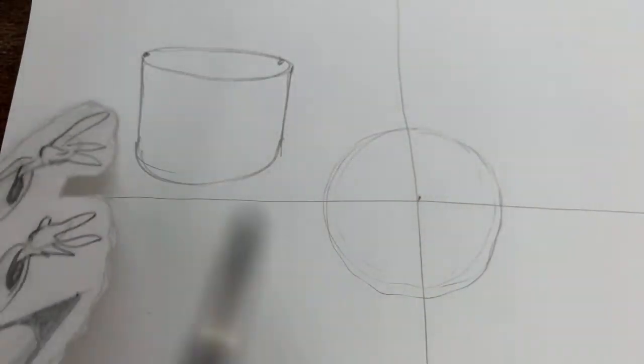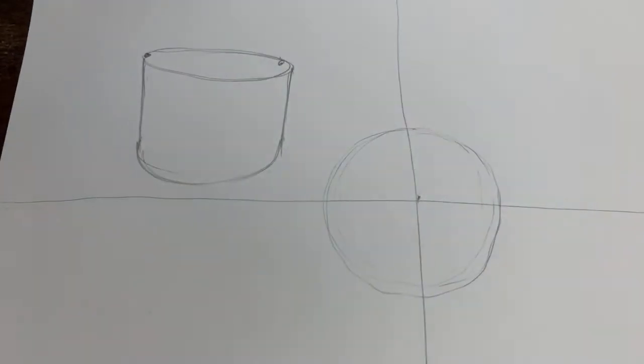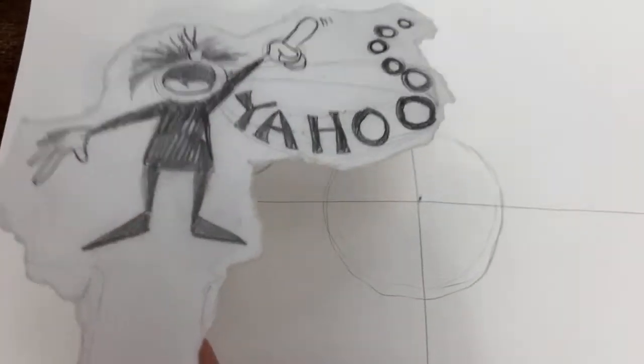Someone in this text box, right? Pencil power, woohoo. Someone type in woohoo. That's you right there, that's you going woohoo, yahoo. Someone type in yahoo. This is you getting ready to draw.